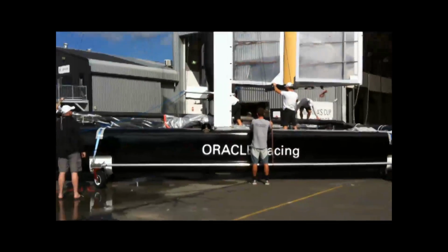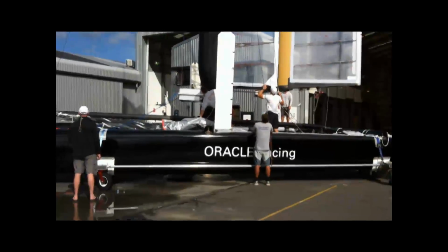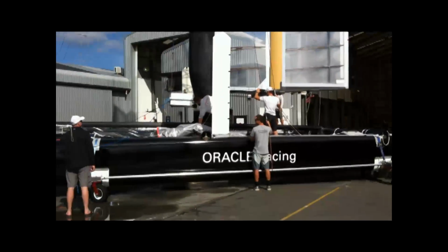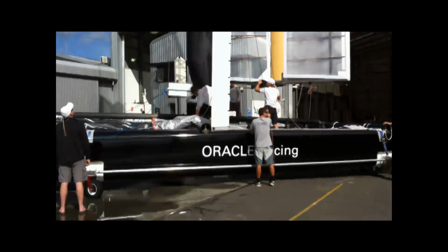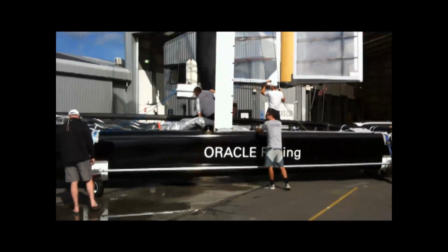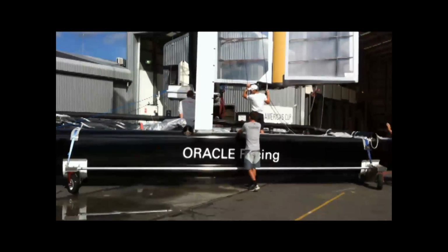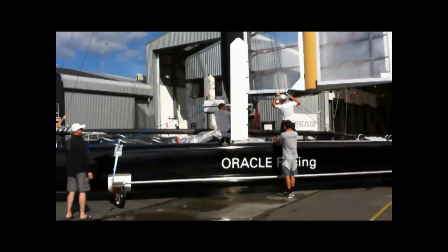So if we just move sideways a bit here, we can see them matching the wing onto its bearer on the mast base on the strut, which is a little bit obscured, but it's basically below where that guy is, his back to us in the Oracle shirt. He's sitting pretty well right on it. It's a very small thing, like a tow ball. You can just see it there now.